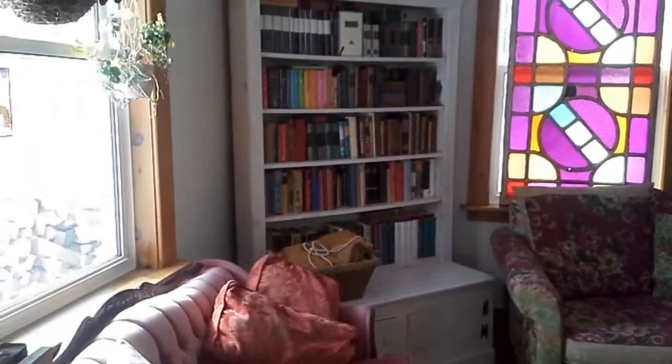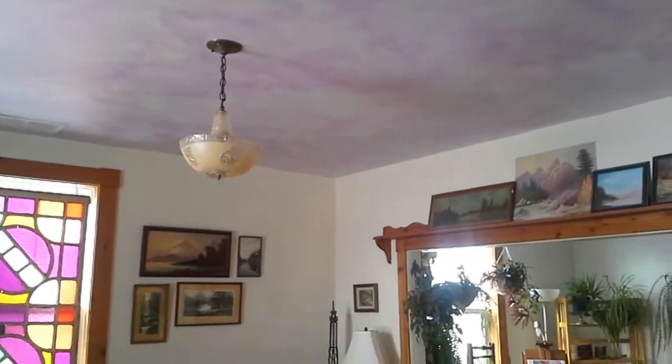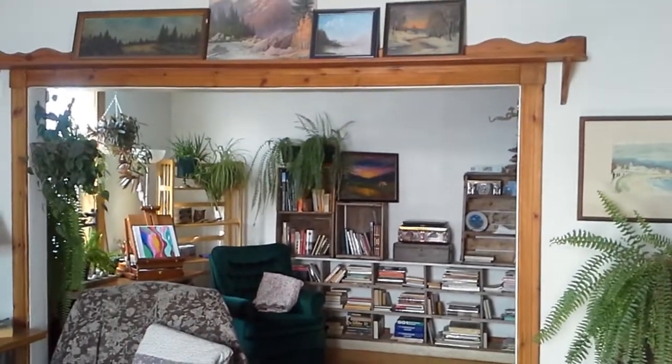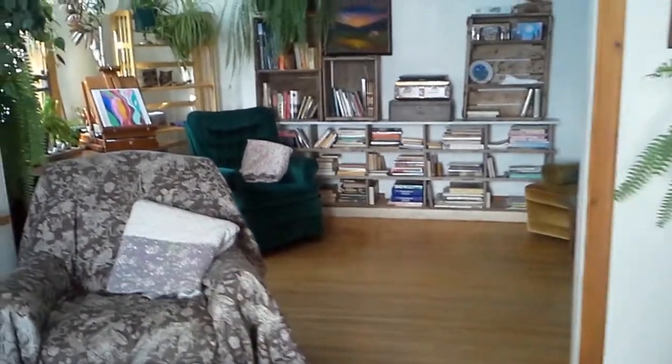Lots of books. The ceiling's beautifully done. Nice. It opens up into another reading room. Notice the trim. Again, the hardwood floors. And we'll just take a look back here to the kitchen.